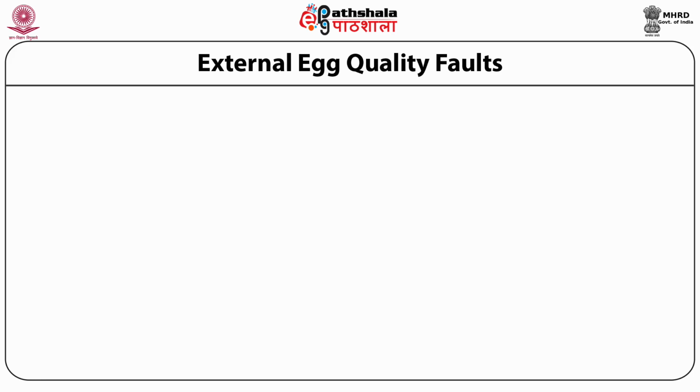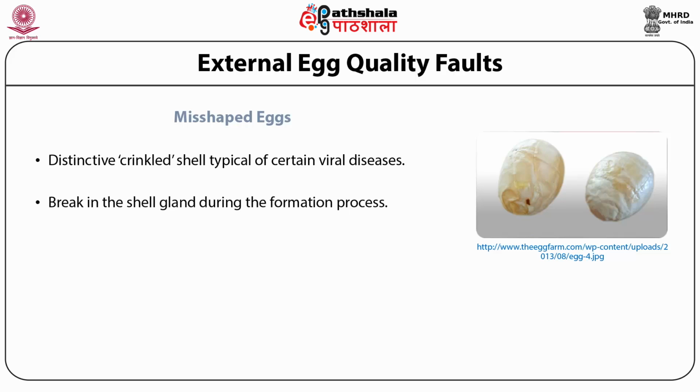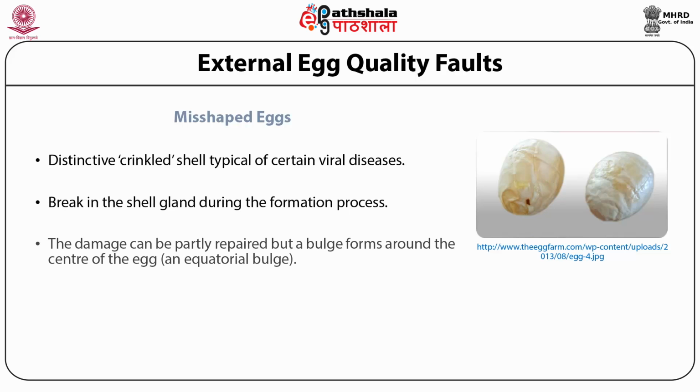External egg quality faults. Misshaped eggs. If albumen quality is very poor, there is no sound foundation upon which to build the true shell. The result can be a distinct crinkled shell typical of certain viral diseases. Misshaped eggs can also arise from other reasons. For instance, the shell may break in the shell gland during the formation process. The damage can be partly repaired by a bulge that forms around the center of the egg, an equatorial bulge.